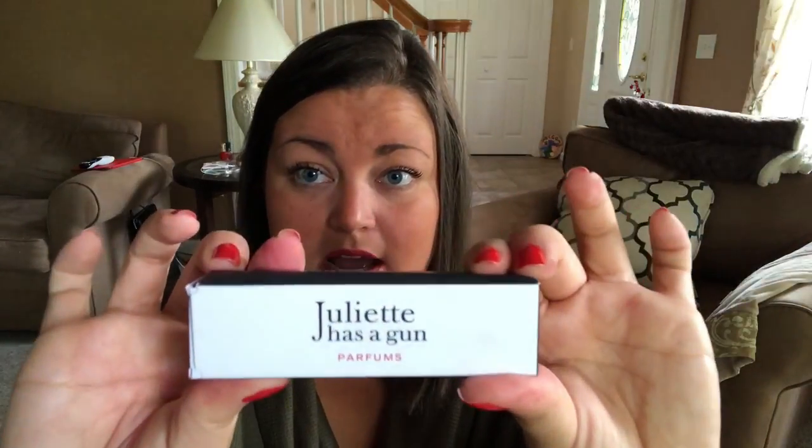So let's go over the 5 items that I received this month. So first we have Juliet Has a Gun. It's a perfume and it's called Sunny Side Up. So I'm not good at describing scents of perfume, so I'm not gonna try because it's really, ooh. Oh, that smells really nice though. I wish I could describe what it smelled like. But anyway, I've never heard of this brand before. Juliet Has a Gun. Have you guys? But it smells very nice. I hope it's long lasting.